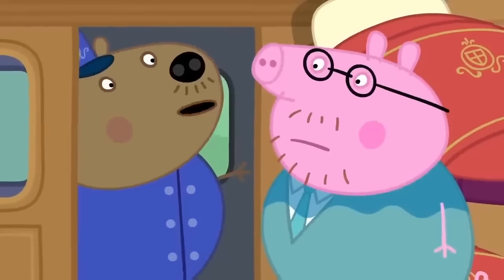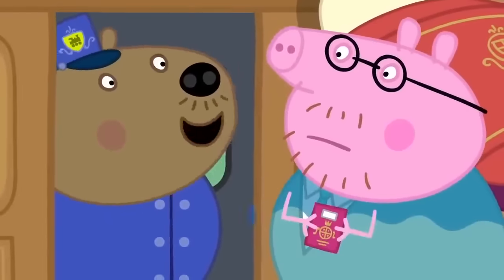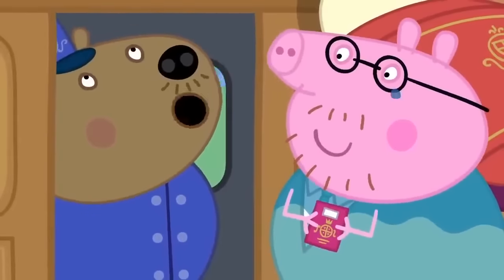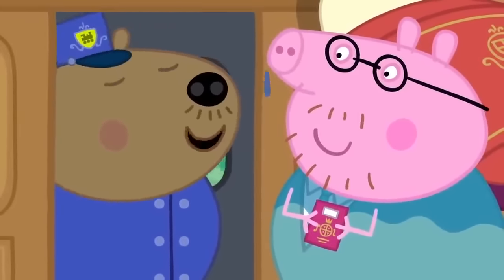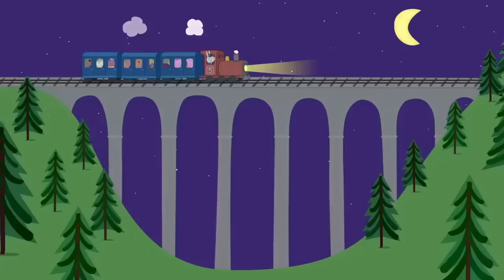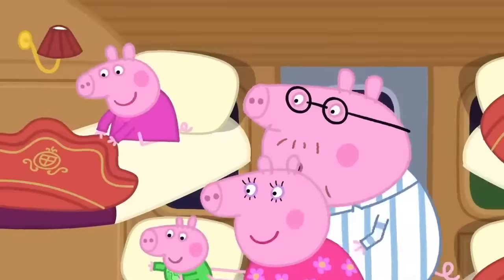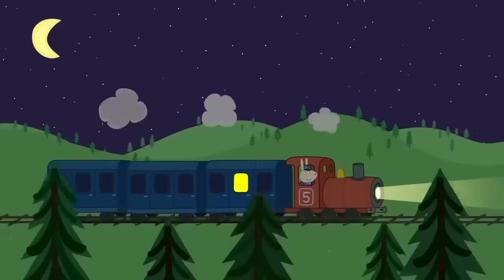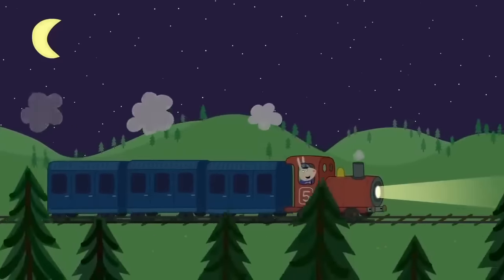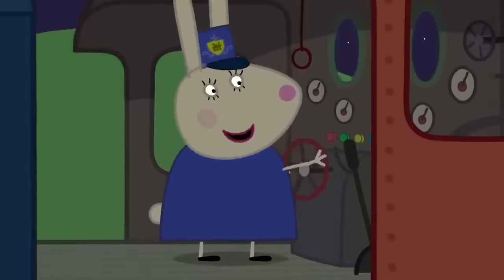Hello? Passports, please. Of course. You are Mr. Pig? The Mr. Pig. You must be coming to test our concrete. Yes. Do you know me? Oh, your work in concrete is famous in our country. Oh, but I have disturbed you. Good night. Good night. It is bedtime. Night-night, Peppa and George. Night-night, my little piggies. Night-night. Peppa and George are tucked up in their little beds on the train. Clickety-clack, clickety-clack, the train runs on the track. Huff and puff, huff and puff, ba-da-da-da-da-da, boop-boop.